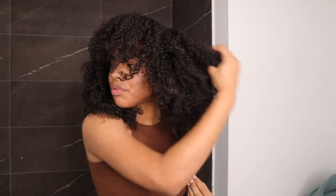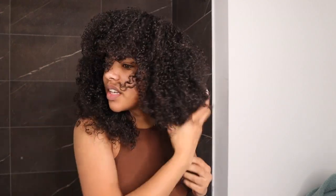Okay, so the only problem is my hair didn't completely dry, but that's okay. The reason that I'm a bit upset that my hair didn't fully dry is because I like to stretch out my hair, and I find that if you stretch out your hair when it's not fully dry, it just kind of makes it frizzy and it doesn't stretch as well.